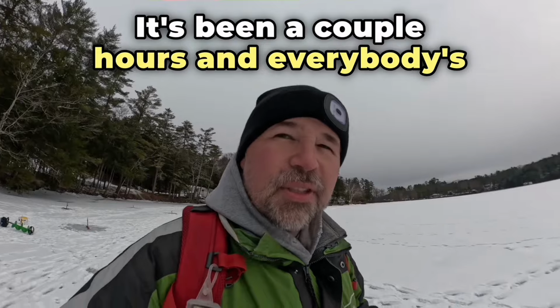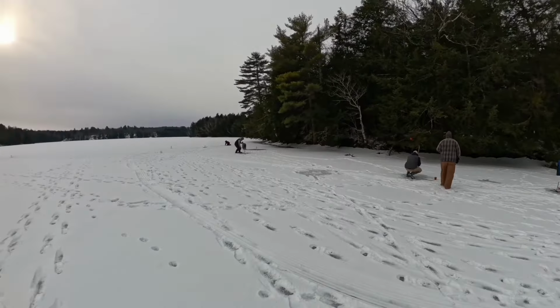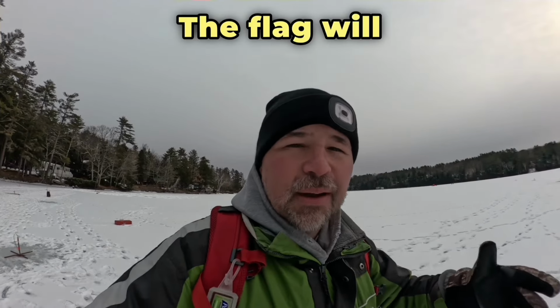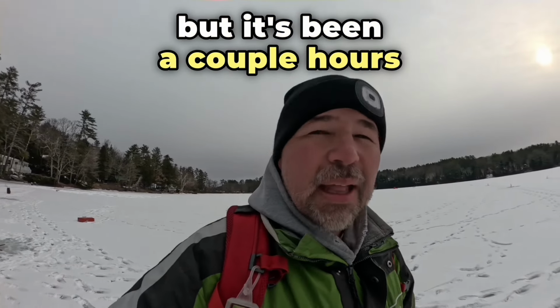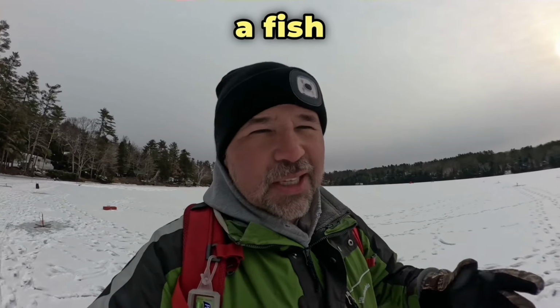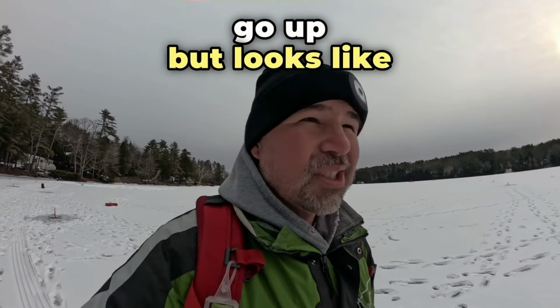It's been a couple hours, and everybody's checking their trap. Just to make sure, like, when a fish is on the line, we might use the verb trip. So the fish could trip the trap. The flag will go up. But it's been a couple hours, so people are checking their traps just in case they have a fish and the flag didn't go up. But looks like no fish yet.